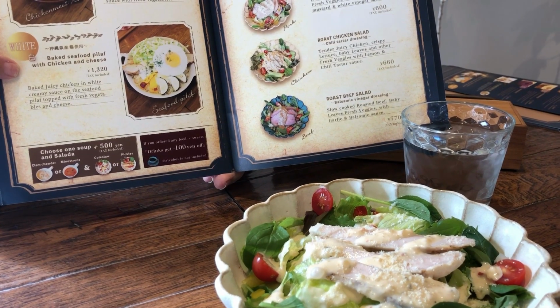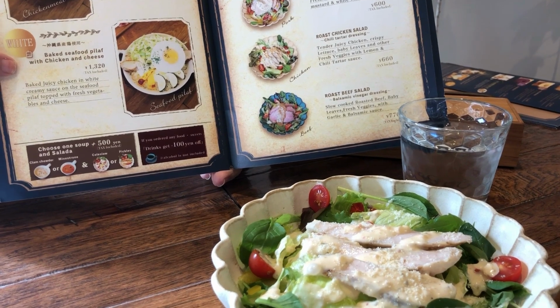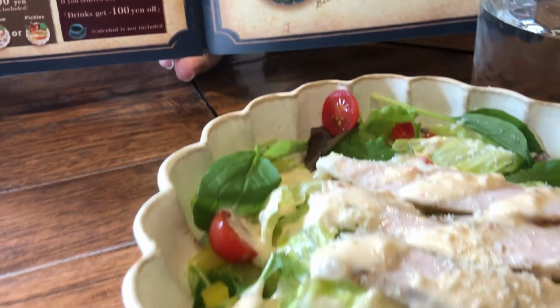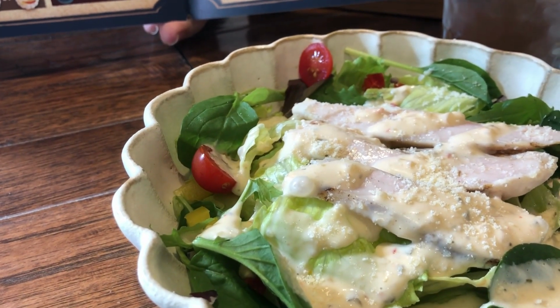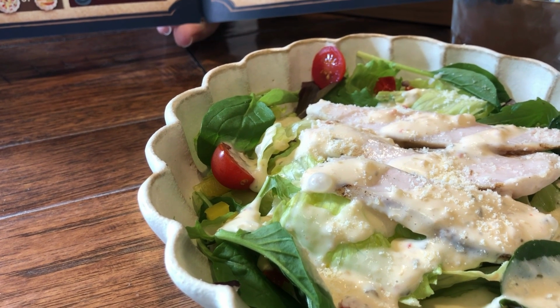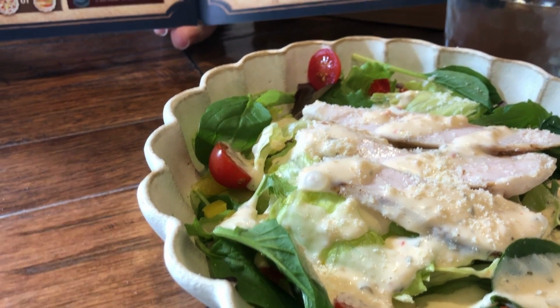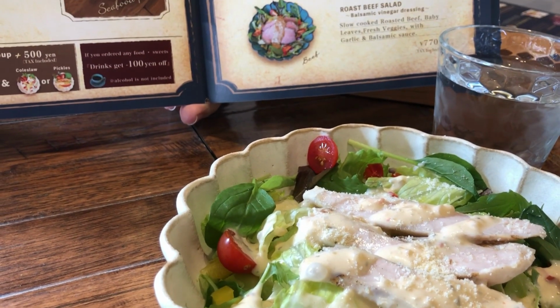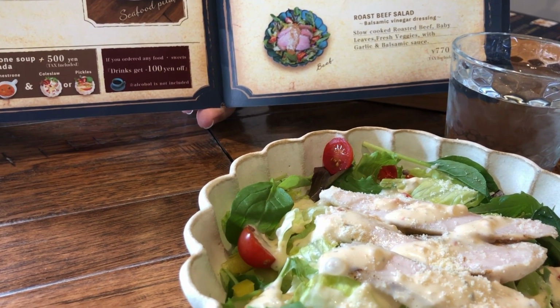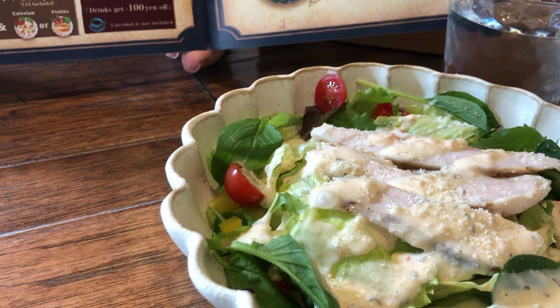So, I got the roast chicken salad. Here it is on the menu. And here's what I got. I have a clam chowder coming up as well. This is a nice size salad for 660 yen. It's probably a little less than $5 for this. That's a nice deal.